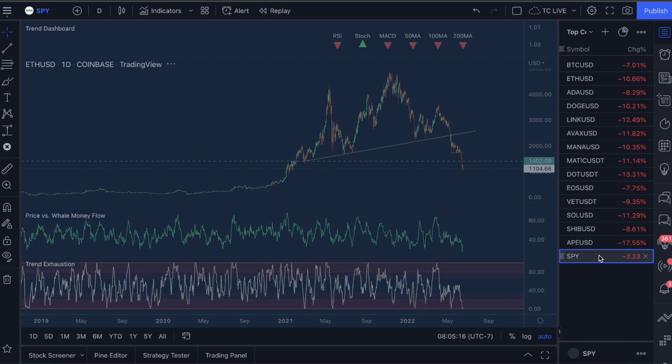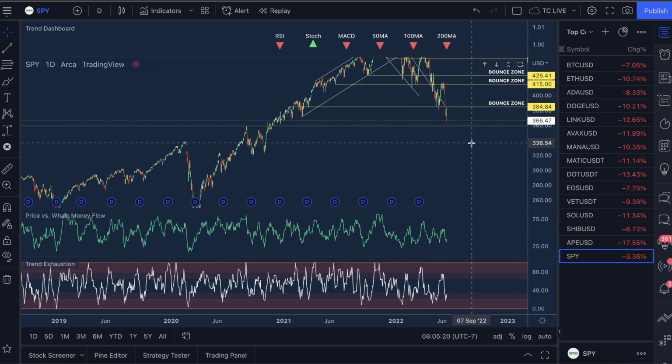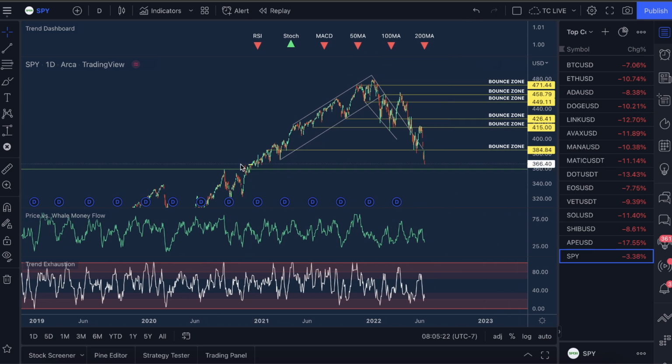Okay, looking at the S&P as well right now, we are approaching the absolute strongest support zone we've had the entire bull market. And this is where we're approaching right now. I can almost guarantee you guys the S&P 500 will see a bounce back up here, and it's probably going to happen pretty soon, and this is a great time to get money in the market.